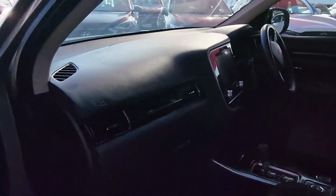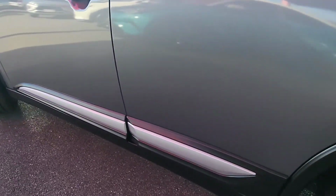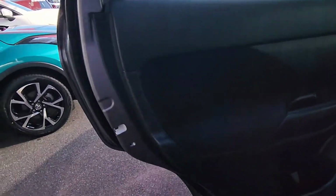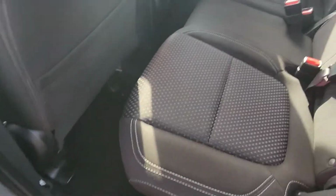Super tidy through the inside there, and obviously down to the back as well. They've done a really good job looking after this one. You of course got your child locks just there for you too, and into the rear seats.